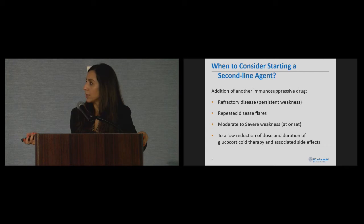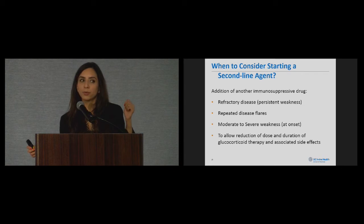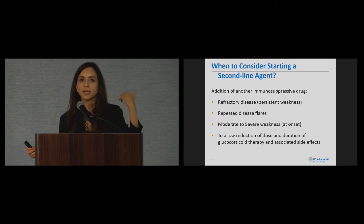So I want to get to your question up in the front here, where you were asking about when is it right to start another medication? I think that's a very important time to ask yourself, if I've had persistent weakness and the steroids have either helped or not helped much at all, would I benefit from an alternative agent or adding a second agent to the steroids? If the steroids helped, but every time we lower the prednisone, another flare develops, that is another time to add a second agent.